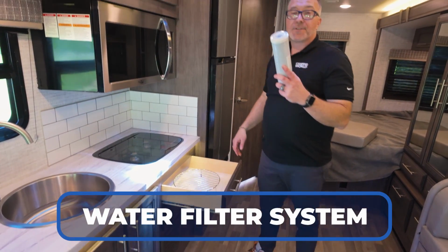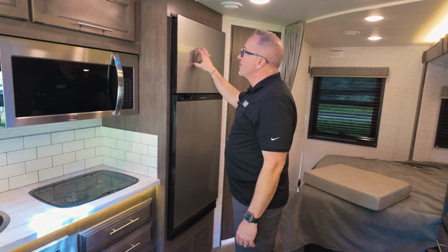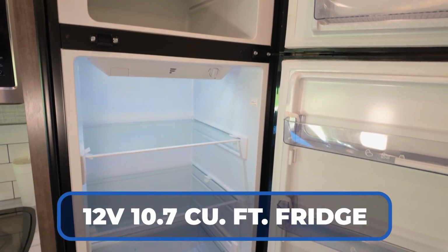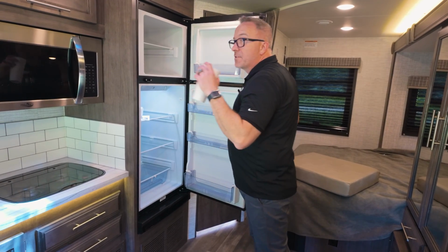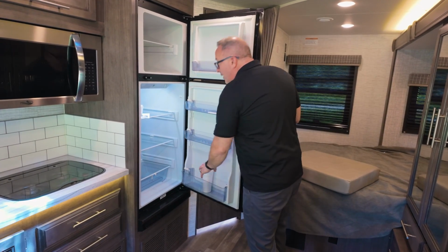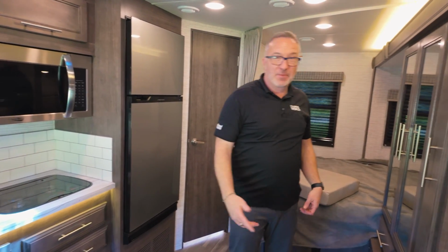Your Jayco also comes with a water filtration system. Very nice to have. Plus, you got this acrylic front on your 10.7 cubic foot fridge freezer combo. It is 12 volt. I like how I got the adjustable shelves. It's my unsweet tea. I know what you're saying. Chris, we can see you. There's no way you're drinking unsweet tea, but I do.